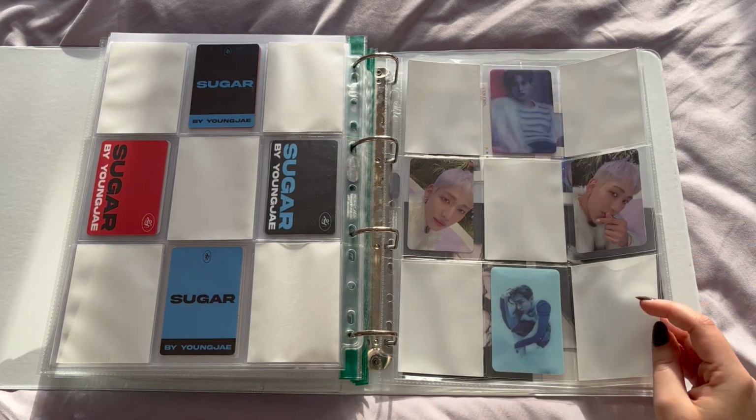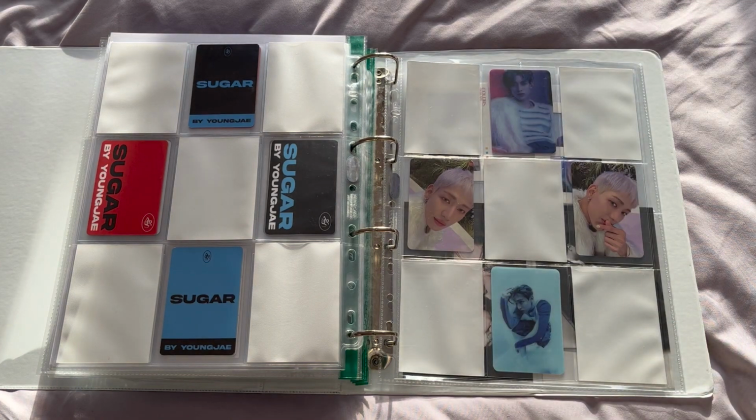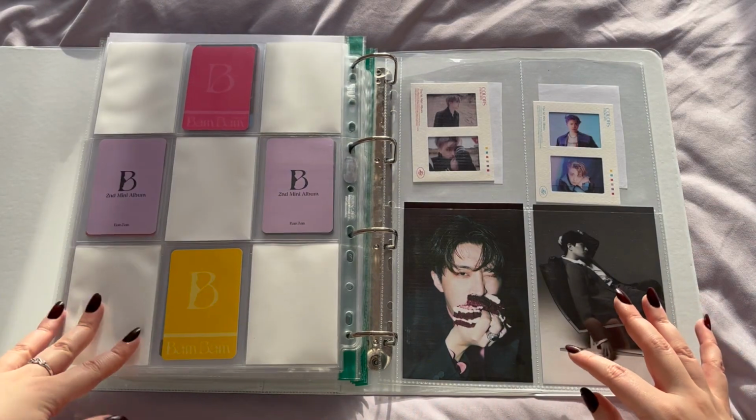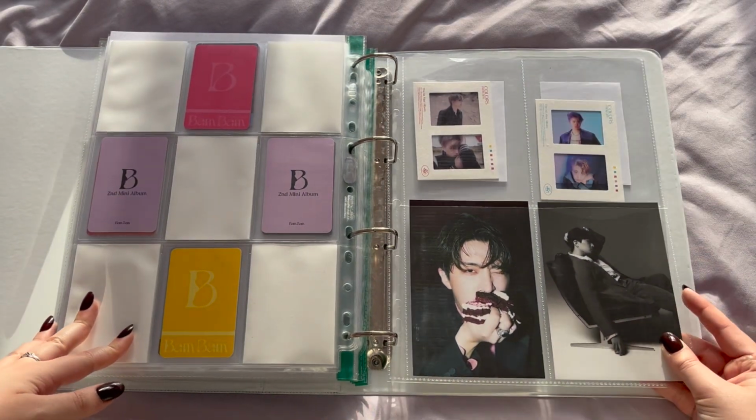His first album didn't have any photo cards, and he didn't do pre-order photo cards until I'd already bought his first album, so that's why I don't have that. But yeah, maybe ribbon, yeah, okay, I don't know.